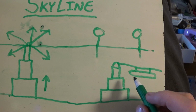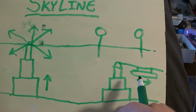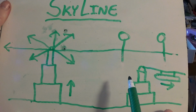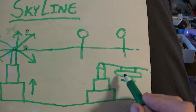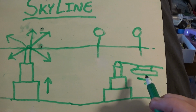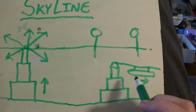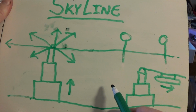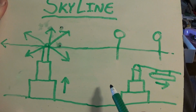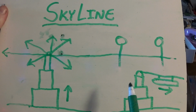SkyLine. And so what that allows is for gravity to start taking effect, and then the gondola actually moves based on gravity. So it's not using any kind of propulsion or fuel. However, I really want the gondolas to feature a full array of solar panels built into the outer shell so that they can have electricity like lights and whatnot inside the gondola. And, you know, for other things, communication, entertainment, etc. Just modern conveniences.